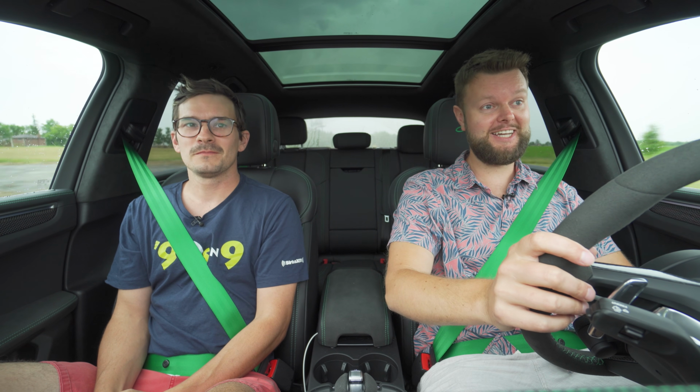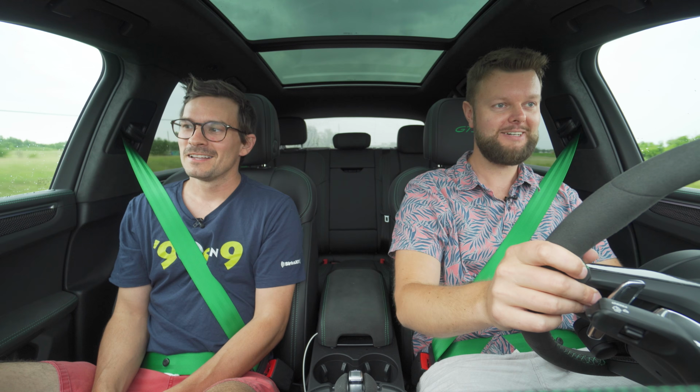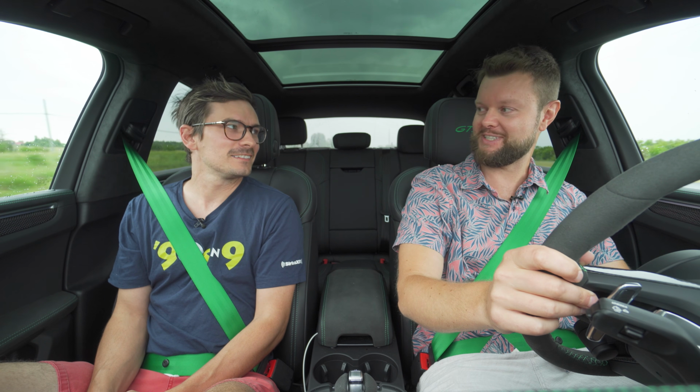Really nice 7-speed PDK. I bet you a lot of people aren't going to even use that because most people just buy this because it's the top trim. I bet you that's not why they buy it, and they will use that because it's a GTS.